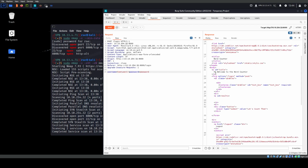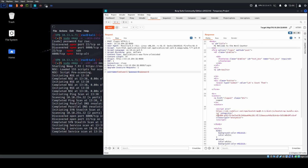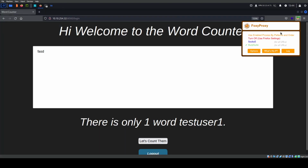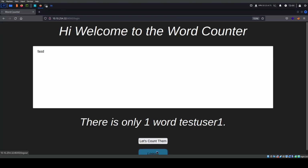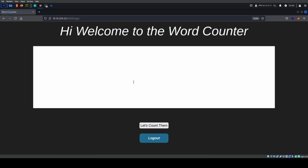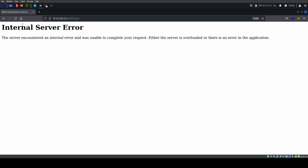So we logged in here, right? Welcome to the word counter. And if you want to see that more real time, I don't want to capture too many requests, so I'm going to actually turn that off. Let's log out. So let's log in. Password. And we log in. But if we count it, we get an error. The error doesn't tell us much. But we could be dealing with a potential SQL injection because it errors out.